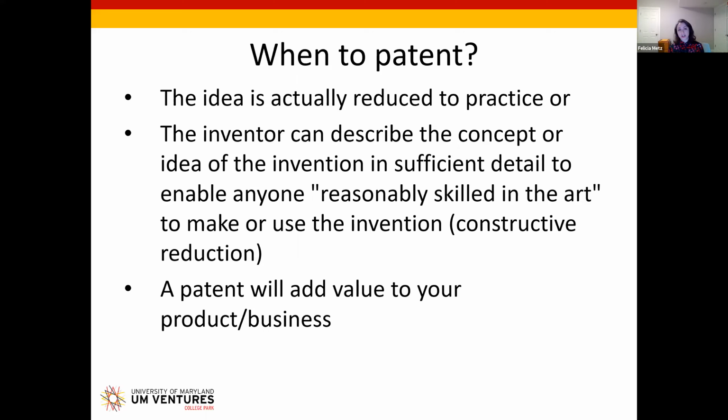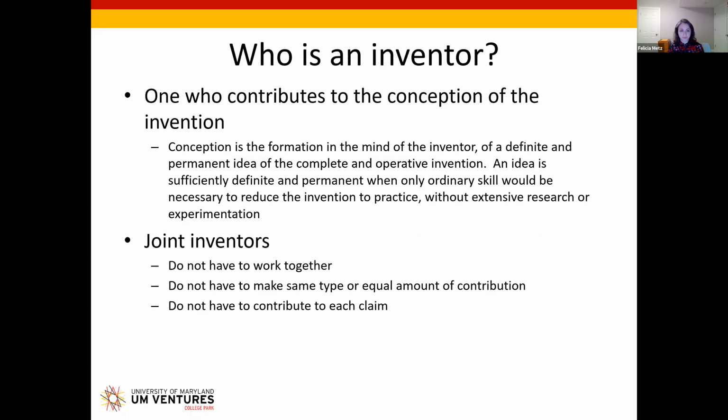You could file a patent on almost anything, but it's a really expensive investment. And so to consider, why file a patent? I think of patents as a tool for adding value to protect a potential product, to add value to a business. It might attract investors. I think that's the real reason to file a patent.